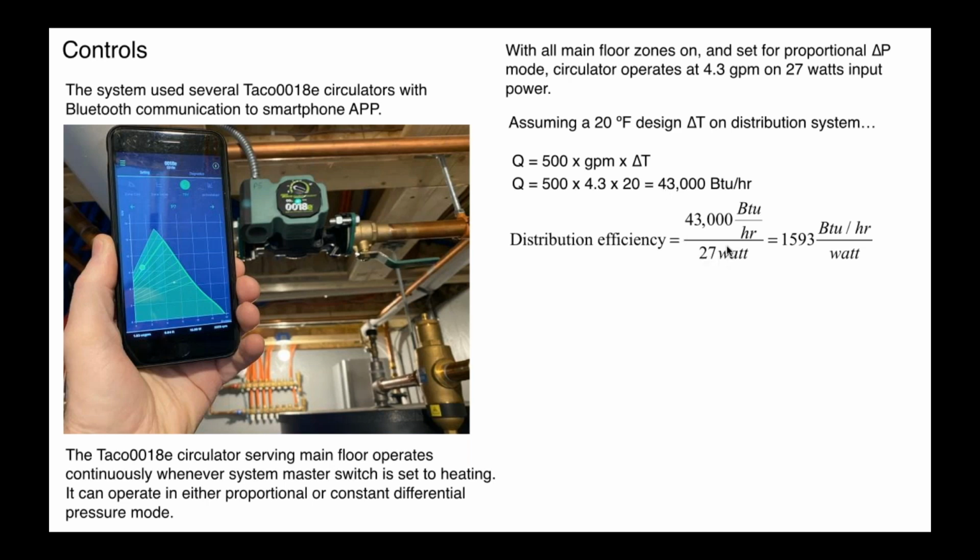So the point I want to make is that we could move 43,000 BTUs per hour on 27 watts. So we calculate what's called a distribution efficiency, and that's simply the rate of heat transfer that our distribution system is giving us, divided by the necessary input power to run the distribution system. In this case, it was just the 27 watts going to the circulator. So we get this number here, 1,593 BTUs per hour being moved from the mechanical room to where it's needed in the building per watt of electrical input power. And that's actually pretty good.